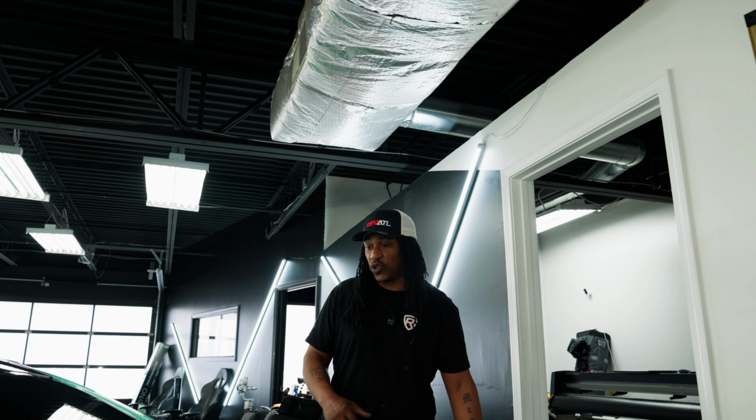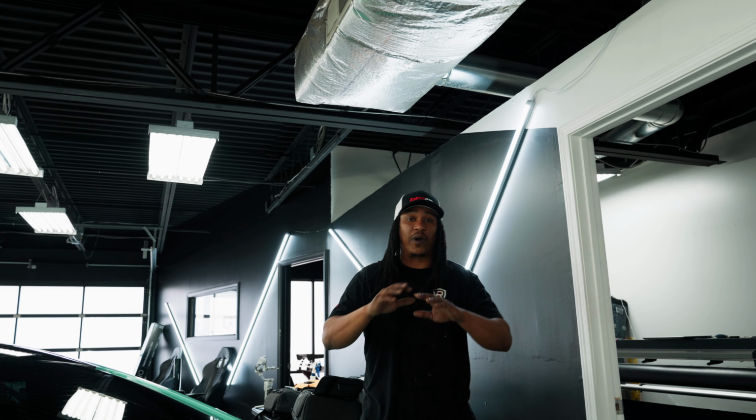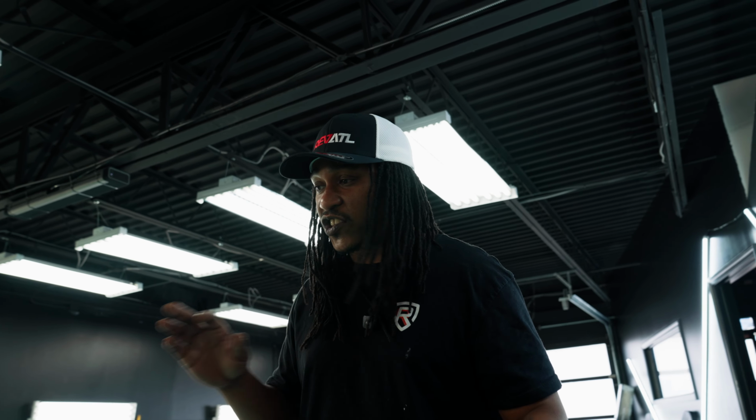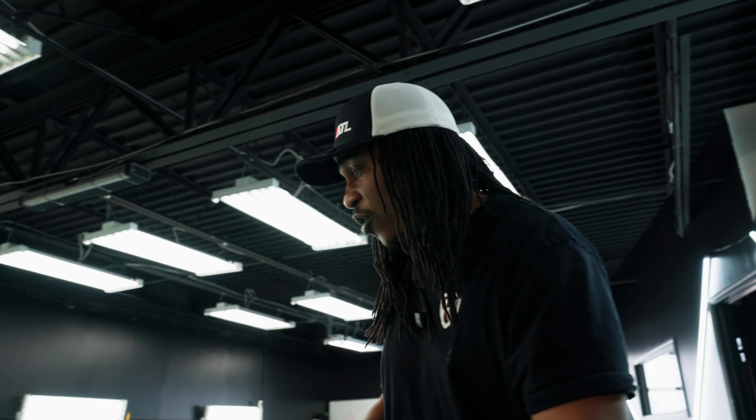Also want to pay attention to on this car, ceramic tint. We put ceramic tint on everything. So if you come here and ask, hey, why are the tint prices so high? Because we don't use any dyed film. Everything is ceramic, everything is IR. We don't want to put any cheap film on the car. We want to put it on one time and be done.